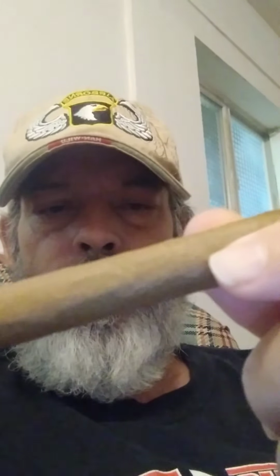Plenty of smoke, plenty. It's got a nice wide open draw. Once again, it is very, very mild, but it's still pleasantly surprising. Remember, I had a stroke, and that's why my speech is so terrible. So there we go. It is paper, not real leaf on the wrapper.